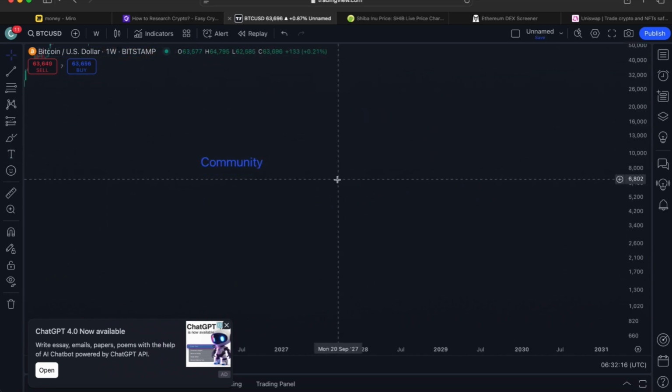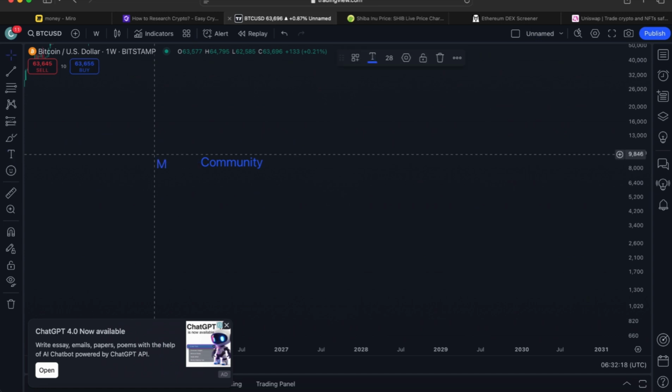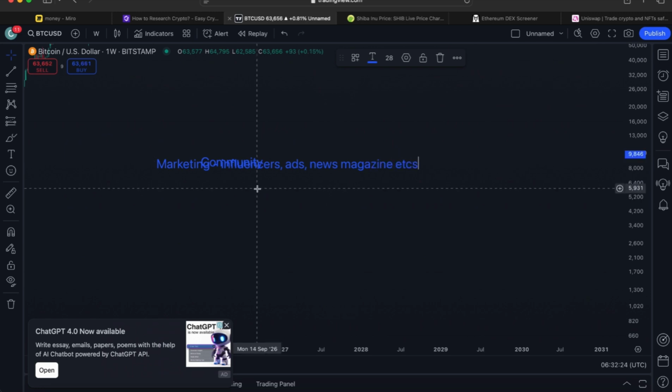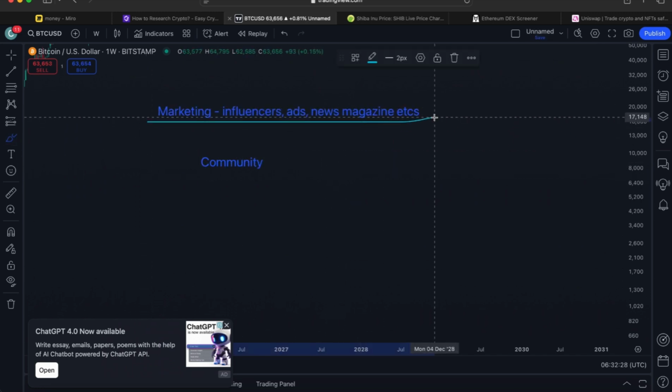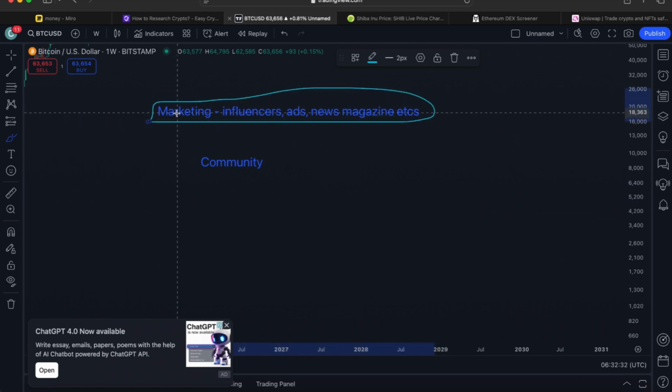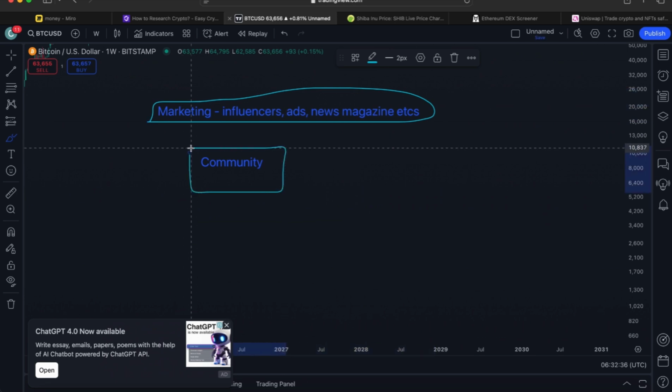A lot of projects suck because they don't understand the importance of community. Community is the best marketing. What they do is they spend money on marketing, like influencers, ads, news, magazines, etc. But they don't get something. Look, this is why a lot of projects fail. This strategy, no matter how much money you have, if you spend it like this, you're not gonna find the way to build a community, because community is the most important thing.